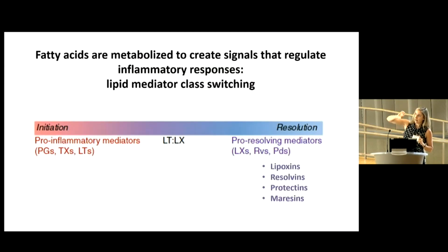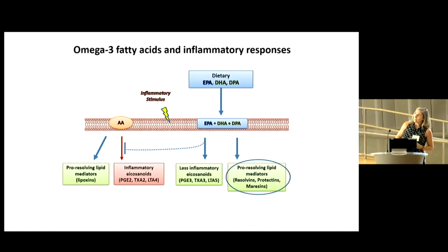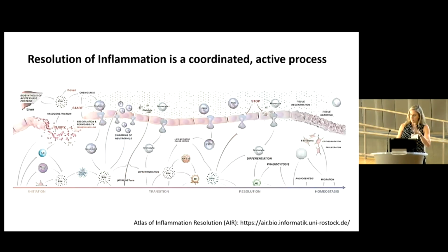And it's a tightly coordinated event where we switch from initiation to resolution. And it's driven by these specific lipid mediators, lipoxins, resolvins, protectins, and maresins. The important thing to know is that these are derived from 20 and 22 carbon fatty acids from our diet. Because we're humans, we can't put in these double bonds for these fatty acids, so we're dependent on consuming them. If we don't eat those omega-3 fatty acids, we cannot make those compounds circled in blue. And that's very important because this is a tightly regulated response, and those compounds are important for driving it.